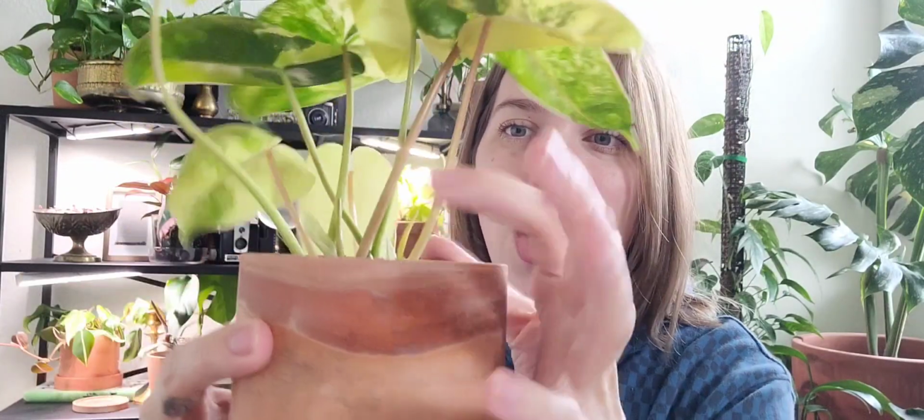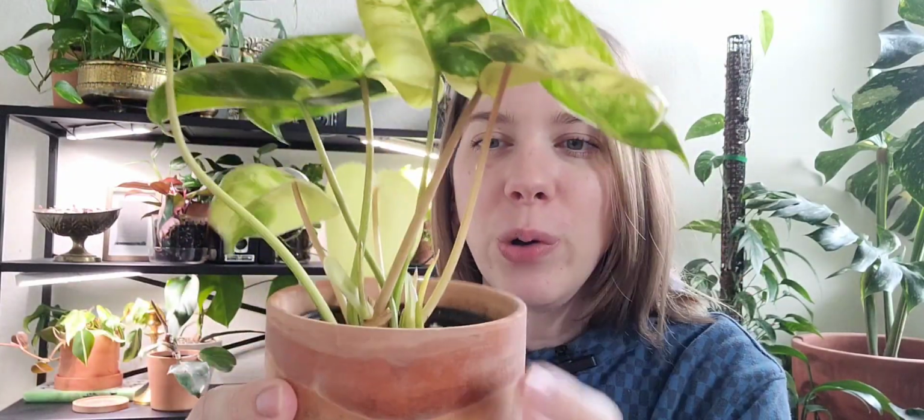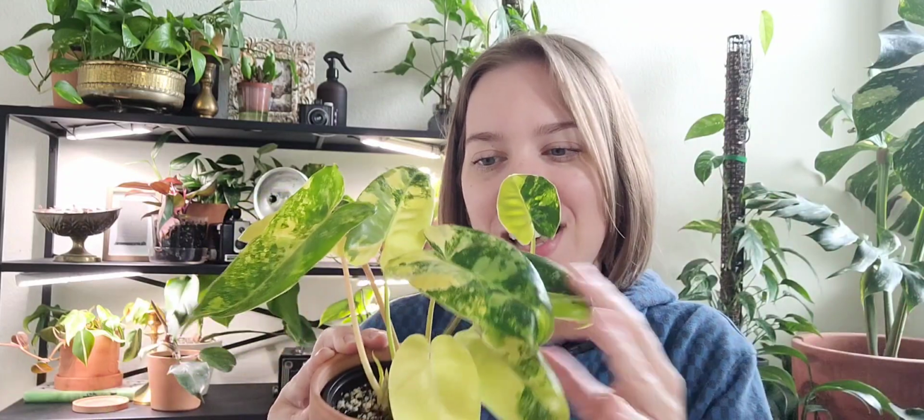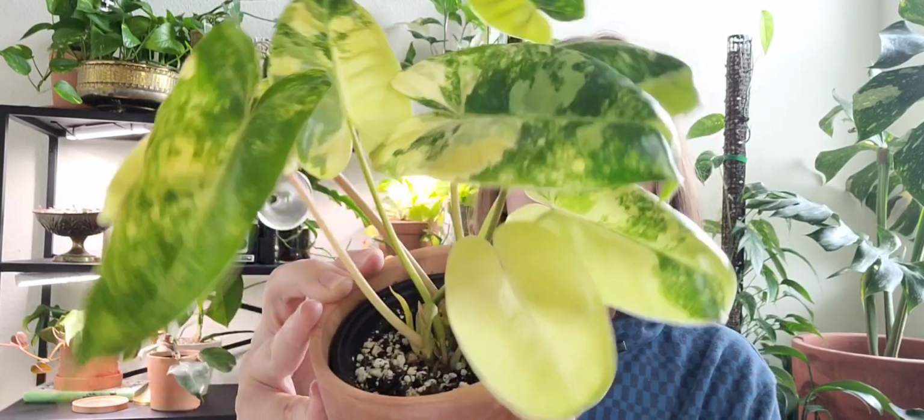It has 1, 2, 3, 4 new growth points. It's a super easy-to-care-for plant. I let the soil dry all the way out. It sits under a T5 Marina grow light. It did lose the 2 leaves that it came with, but that's okay because they've all come back. This is an absolute must-have plant for me because it is so beautiful and I cannot stop looking at it. So that's the update on this guy. That was my update of where they were and where they are.